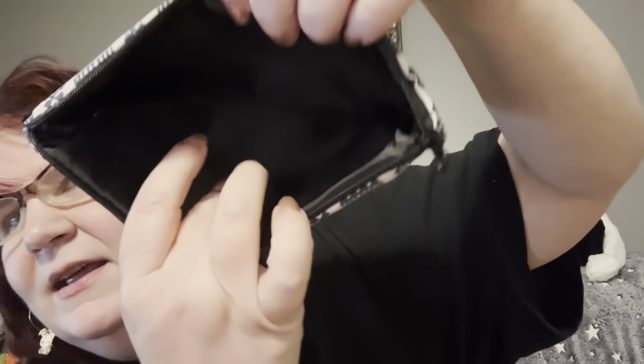And it's like a waterproof feeling in there. Really nice, soft feeling. I mean, you could use this as a cosmetic bag, but she'll probably use this as a carry-all to throw in her purse.